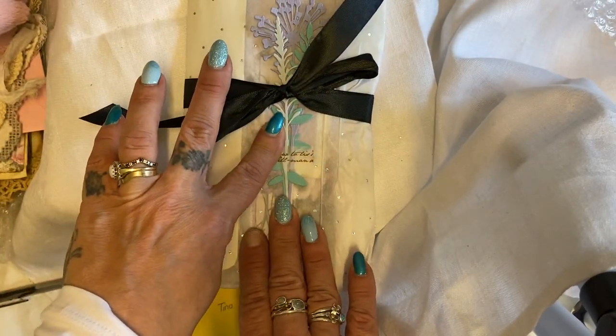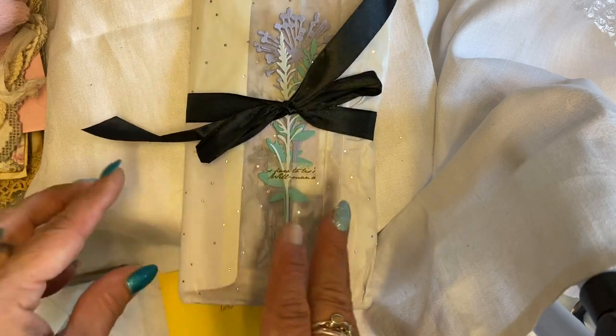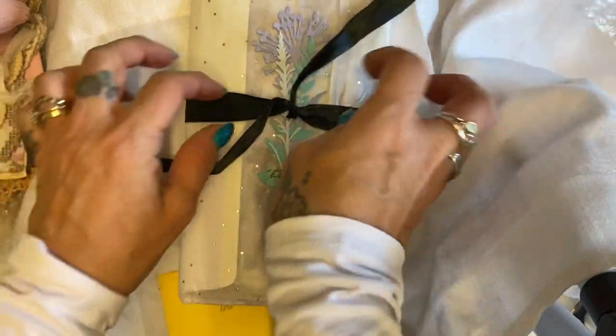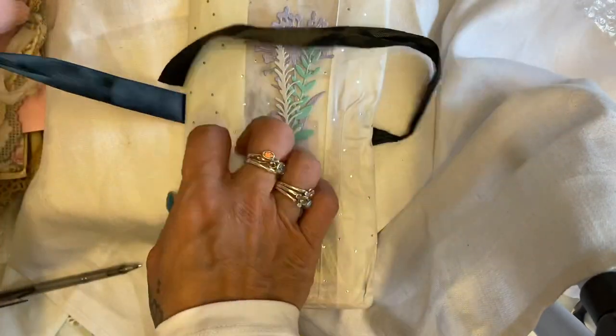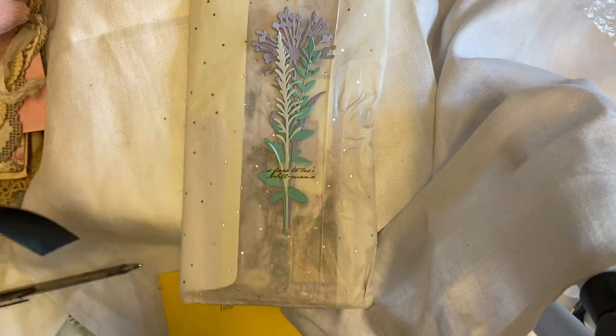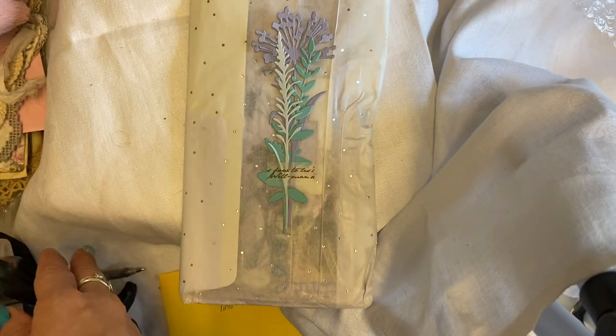I did get some entries earlier on in the challenge with purple, so let's open this. So she's tied it with a beautiful black satin bow, and I'm always grateful for anything black because you know I like to use black in some of my work, although it's been quite a while actually since I've managed to do that.